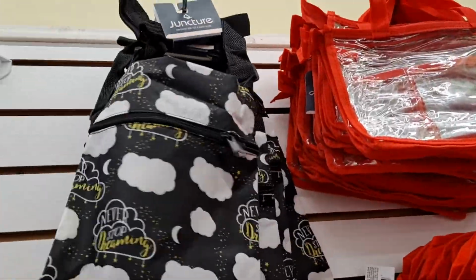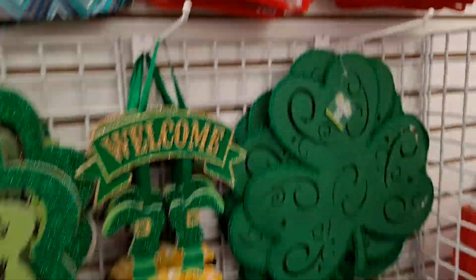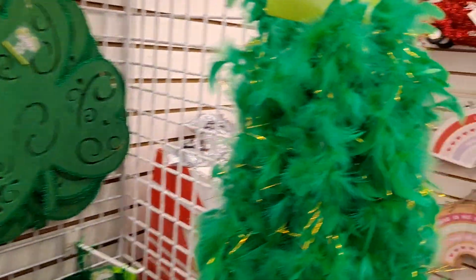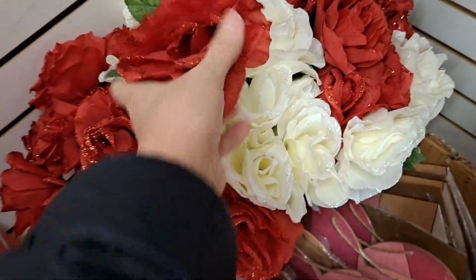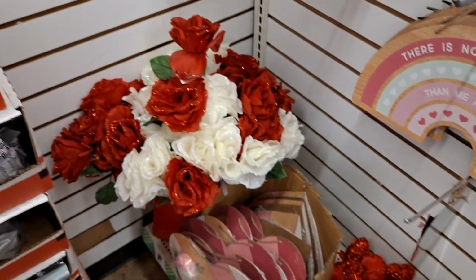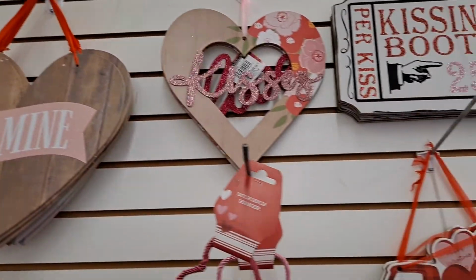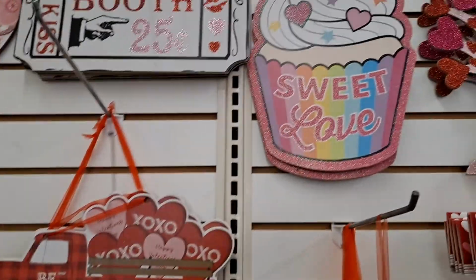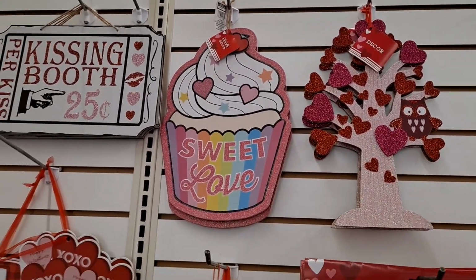Oh my gosh, I just noticed this one. It's the little messenger bag. That's a new pattern. It's nice. These are nice and big. I'm not sure I'm a fan of that glitter on the ends, but I guess if you have a purpose for that. That's cute. Be simple. Kisses. Oh, I don't think I've seen those two before. These are nice.